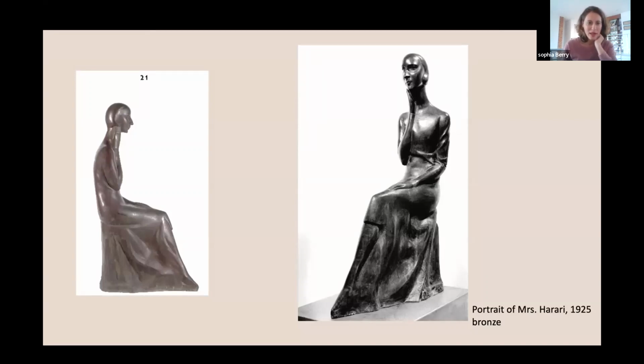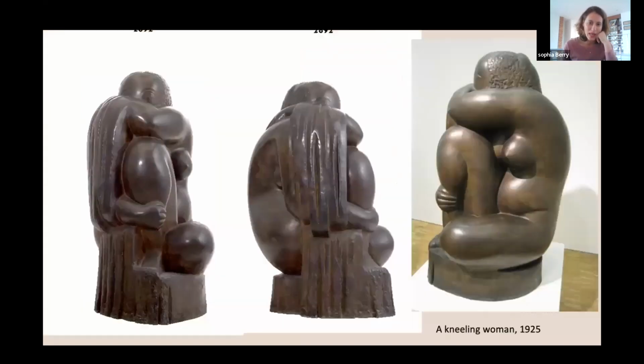And the interesting thing that I found, if you look in the next slide, this sculpture of a kneeling woman was also made in the same year. And it amazed me that in the same year she should create something so narrow, so thin, in such a different style than this very round and soft kneeling woman. So I could really see her ability to go from one style to another according to what she wants to express, according to her feelings.